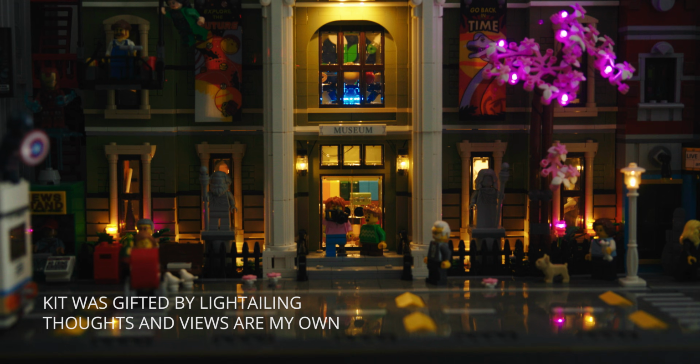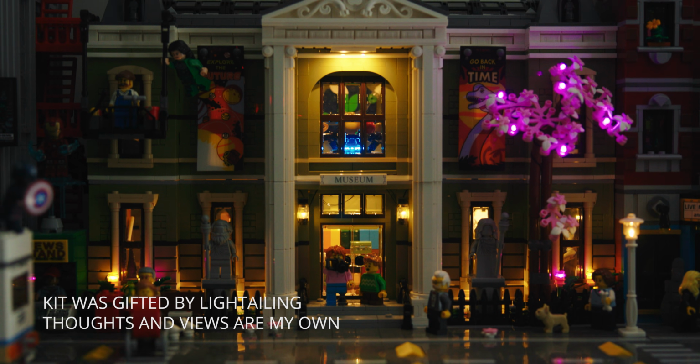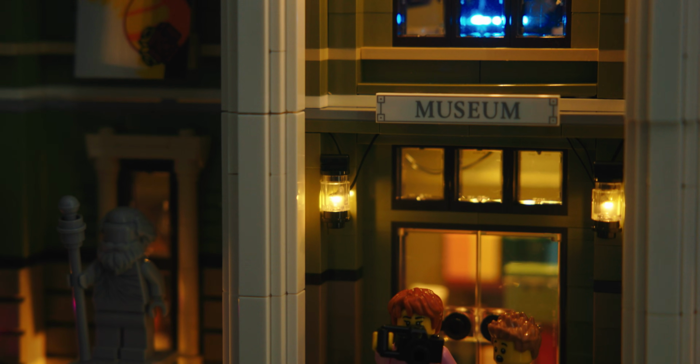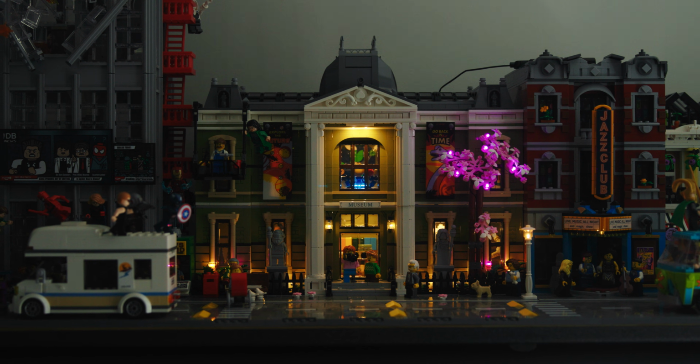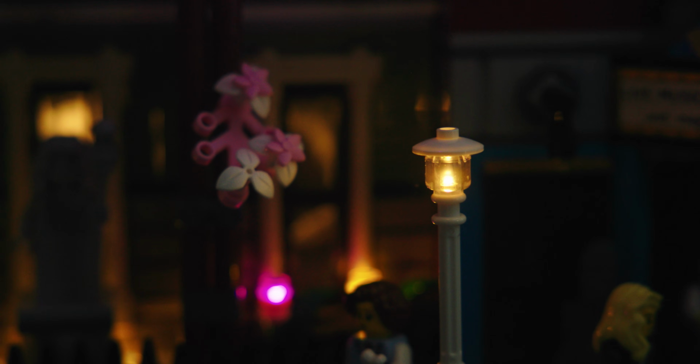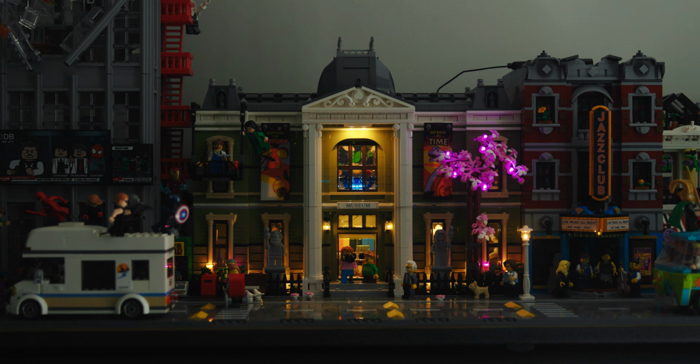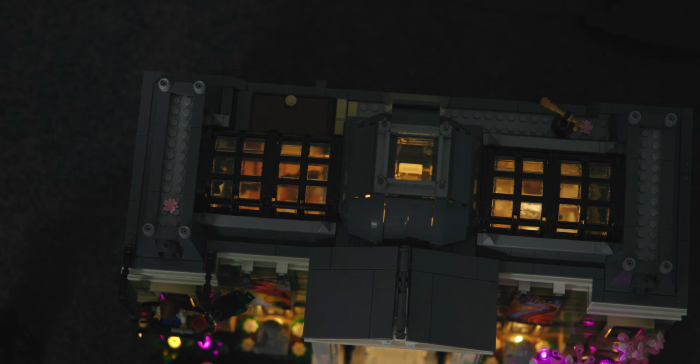A light kit. Lightailing were kind enough to send me the LED light kit for the museum, and oh my god, it looks gorgeous. This kit has multicolor LEDs. You can tell we've got purple, yellow, blue. It makes it pop off the city street so much. Not only does it light up the exterior with the tree and the plants, but also the interior. So now that it's positioned on my Lego city street, I can light it up and still see what's going on inside. Amazing.